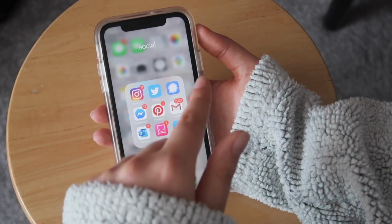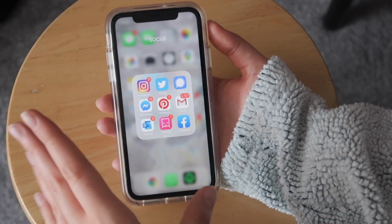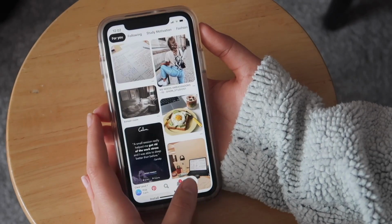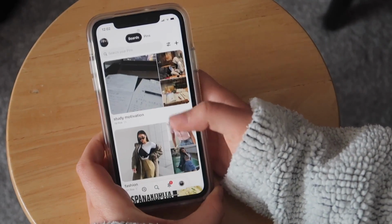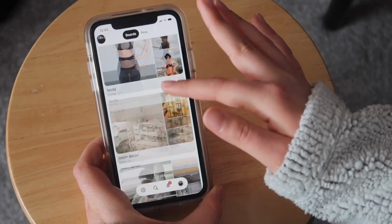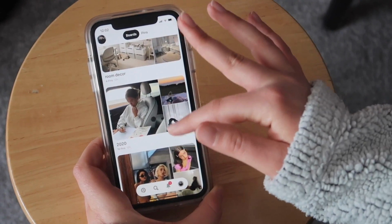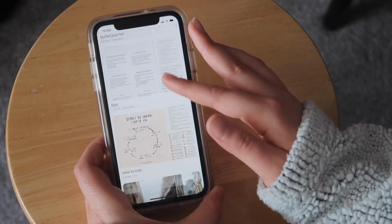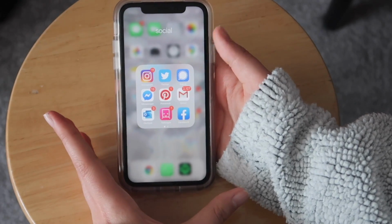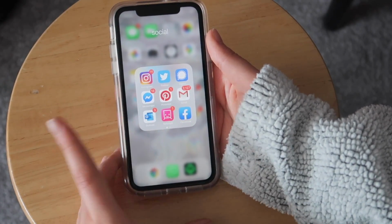I have this app called Signal, which I use to talk to my family. I have Messenger, I don't use it that much. Pinterest. I have a lot of boards. I have everything from study motivation to fashion to vegan food to body inspiration, room decor, bullet journal, like there's a lot of stuff there. Then I have Gmail for my emails. Then I also have my school email app.